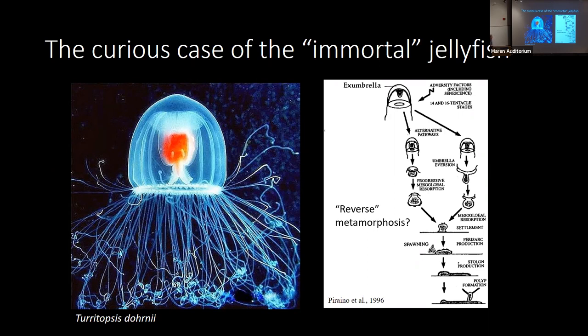So metamorphosis is a fascinating thing. I'm going to leave with one thing. I'm going to go completely in a different direction, but I had to put this in there, so I hope you forgive me for it.